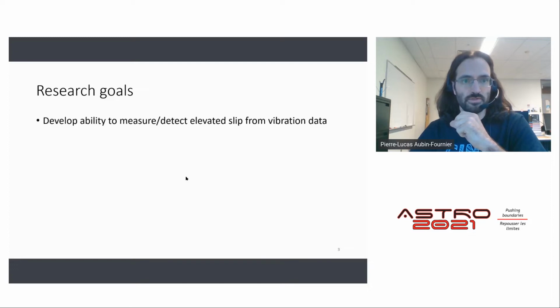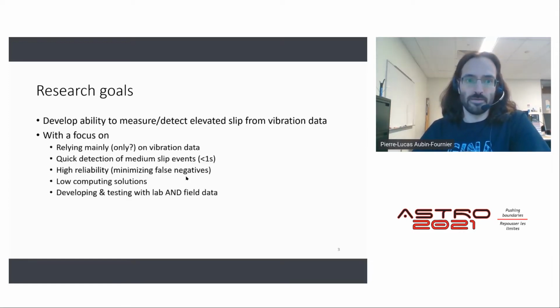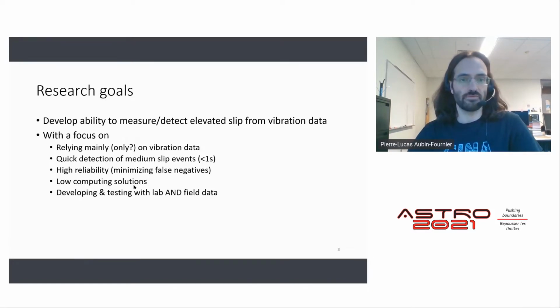So my research goals were to develop the ability to measure and detect elevated slip events from vibration data, with a focus on relying mainly and possibly only on the vibration data itself, having a quick detection of medium slip events, targeting under 1 second delay, having a high reliability to try and minimize false negatives, and focus on low computing solutions to make it very suitable for micro rovers that don't necessarily have very high computing on board. And finally, one of the goals was to develop and test the system with both lab and field data.